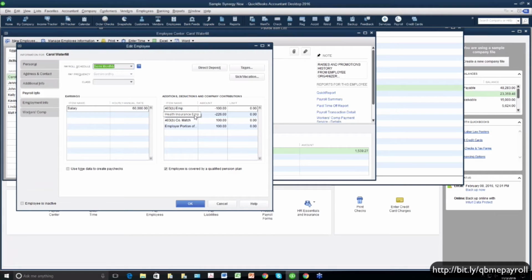So see, here's my health insurance for employee. I want them to deduct $226. Now, I want to talk about this for a second because this is a little in the weeds, but this is a thing we get a lot of questions on. This person gets paid semi-monthly. Now, the health insurance, based on the health insurance company, the amount of health insurance, and it's always due monthly, is $452. Okay, well, that's monthly, but we pay semi-monthly.